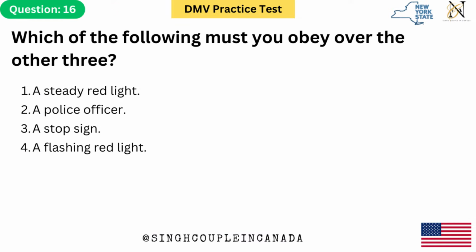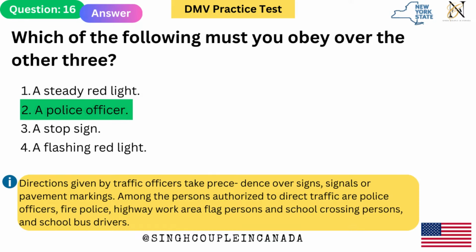Question number 16. Which of the following must you obey over the other 3? 1. A steady red light. 2. A police officer. 3. A stop sign. 4. A flashing red light. The answer is 2. A police officer.